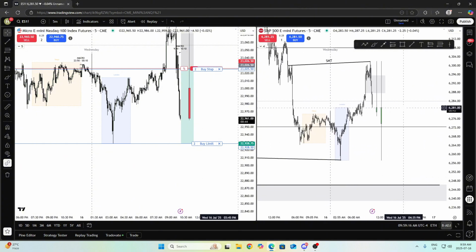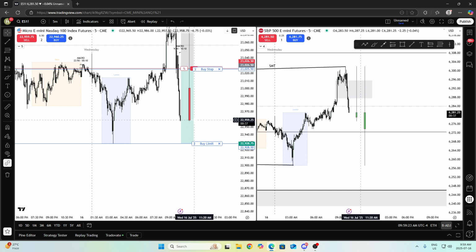So it all connects, right? The ERL to IRL, it's all fractal. Yeah, there are a lot of confirmations. That's what I really liked about this. So that was the trade for today.